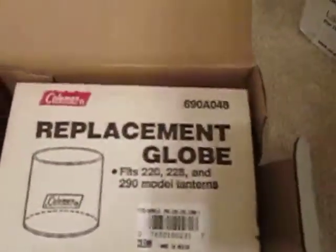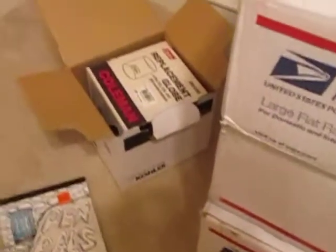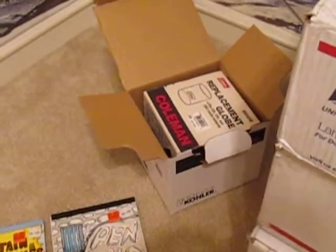Back here in this box was marked 50 cents. It's a replacement globe for Coleman lanterns. For 50 cents you can't go wrong. People break those, and they're quite collectible, so there's no reason we can't make some good money on that.